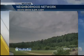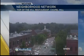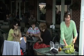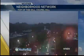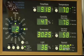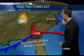We also now have access to WeatherBug cameras across the country, like this new one on the Top of the Hill restaurant in Chapel Hill. We get a really good view off to the west here, and that's primarily where most of our weather seems to come from. We know this because we have half of our restaurants outside, so we've been looking off this deck for 17 years. And with more eyes in the sky and more instruments on the ground, that means more weather information leading to more accurate forecasts.